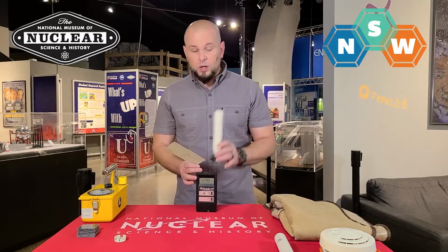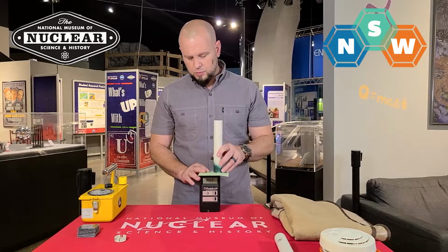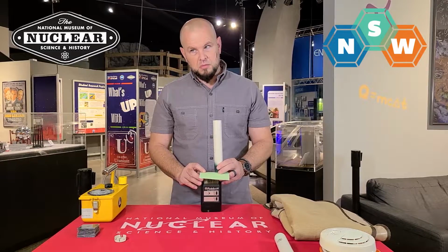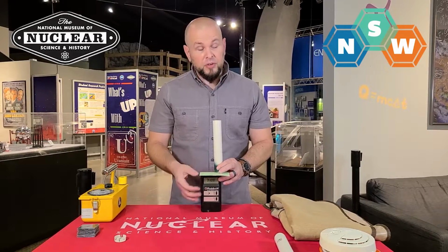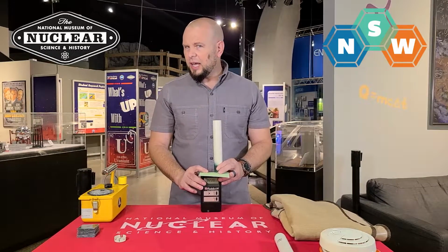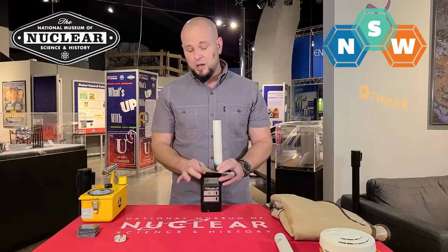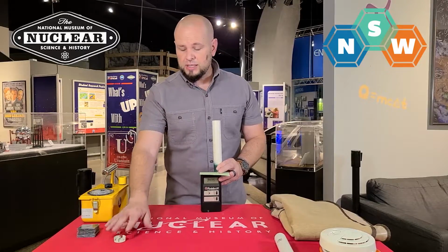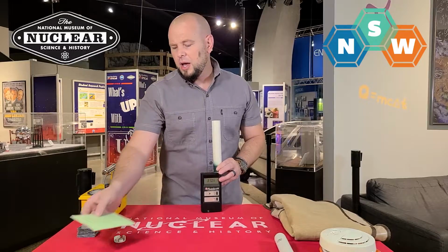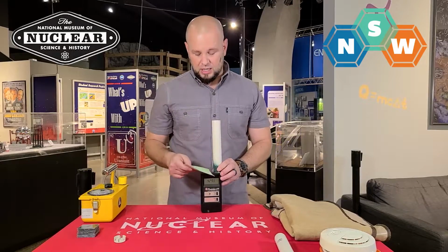Now, let's see if our beta emitter can penetrate paper. It's doing it. Some of it is being absorbed and bounced off this paper here, but we're still able to penetrate that paper. So our beta emitter, we know that this is beta because it can penetrate that cardstock, okay? Whereas that alpha had a hard time. This beta is able to penetrate that, so we know that it's a beta emitter because of the distance and because of the materials that it can pass through.